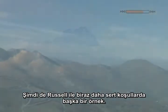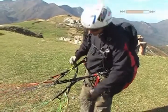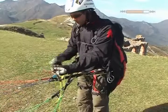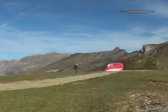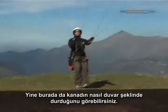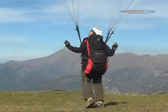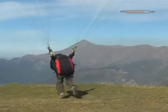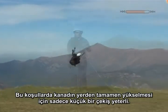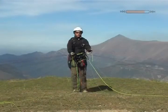Here's a further example with Russell in slightly stronger conditions. Again, you can see how the wing sits up on the ground. In these conditions, only a small force is needed to cause the glider to rise to its full height above the ground.